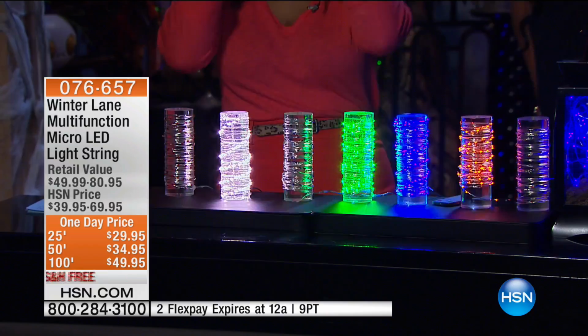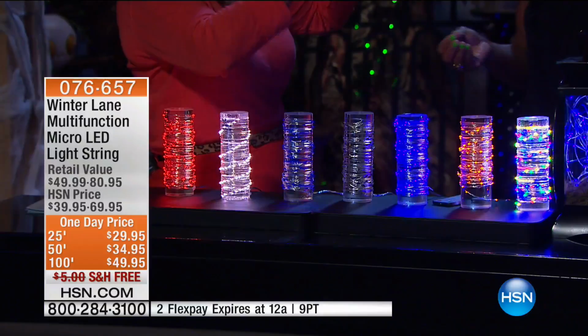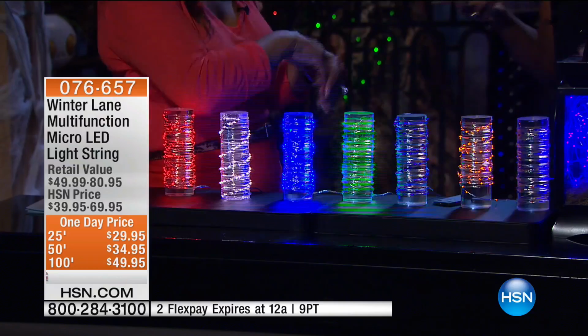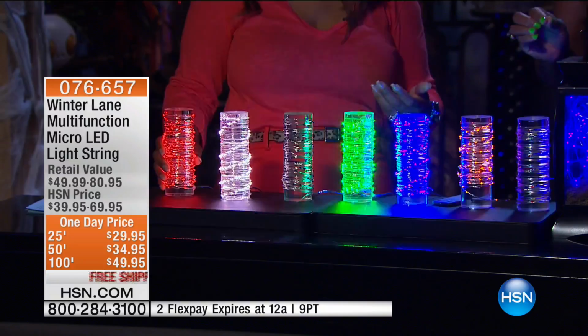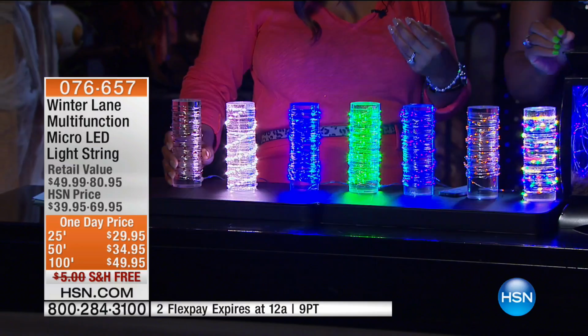So the attraction on these is that these micro lights give you basically hundreds and hundreds more bulbs than you traditionally would get with your traditional string lights. Each string, if you buy the 25, you're getting 100 lights per strand. If you have the 50 feet, you're getting 200 lights per strand. And the 100 foot strand has 400 of those little rice size micro mini lights.